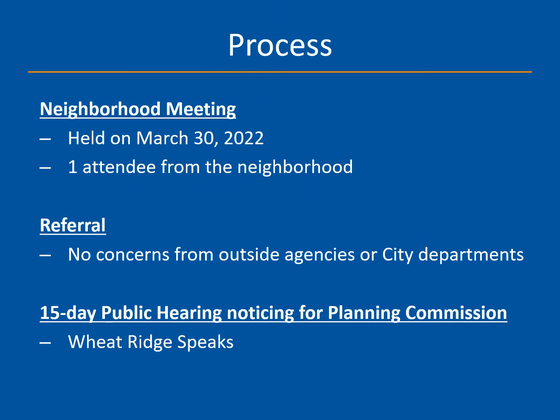As a requirement of the zone change process, a neighborhood meeting was held on March 30th, 2022 in a virtual Zoom meeting setting. One person attended the meeting and did not have any concerns. Because Wheat Ridge is not a full service city, we sent the application on referral to outside agencies, including fire, water, and sanitation, as well as completed an internal review. We did not receive concerns or objections from outside agencies. Before the hearing, the property was posted for 15 days and letters were sent to property owners within a 600-foot radius. Comments collected on Wheat Ridge Speaks will be reviewed by the Planning Commission.